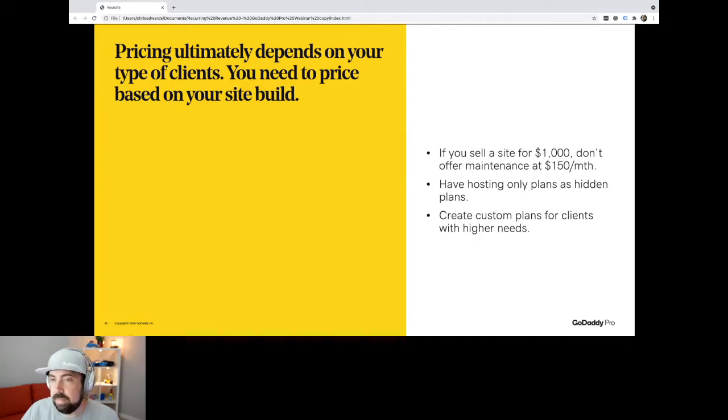Also, create custom plans for clients who have higher needs. Those plans I showed you are our typical plans that we give to most of our clients, but we do have clients that have specific needs and specific complications. Based off of those plans, we build out a custom plan for them at custom pricing based on what they need.